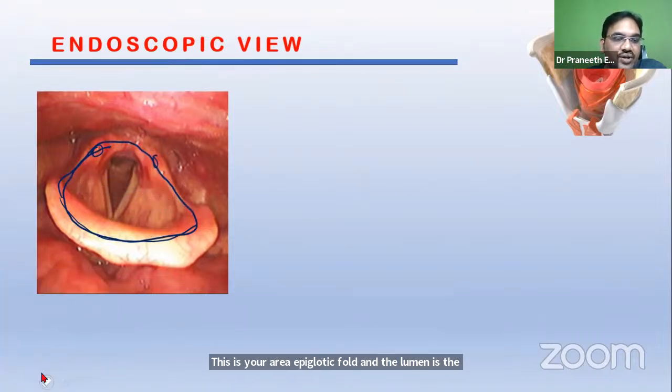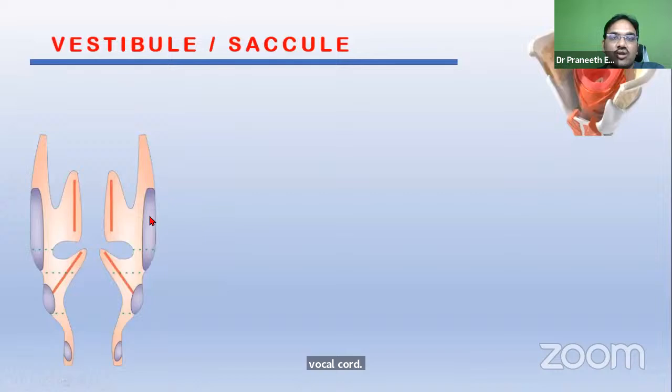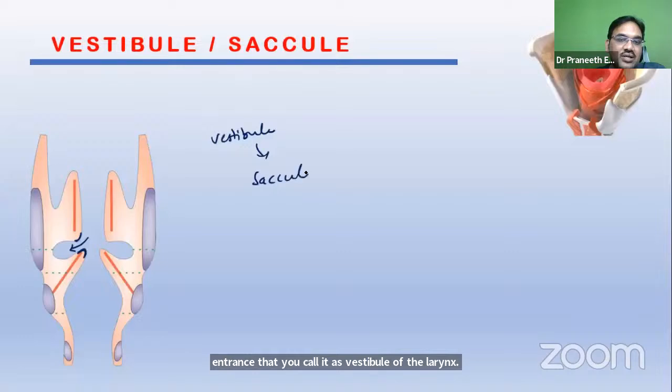supraglottic airway. The lower border of this aryepiglottic fold is thickened to form a cord called the false vocal cord. So the false vocal cord is formed by the lower border of the aryepiglottic fold. Between the false vocal cord and the true vocal cord, there is an entrance called the vestibule of the larynx. That leads into the saccule of the larynx. Saccule is also called the oil can of the larynx. Why is it called the oil can of the larynx?